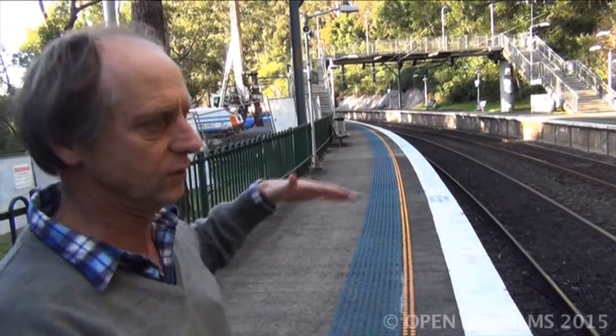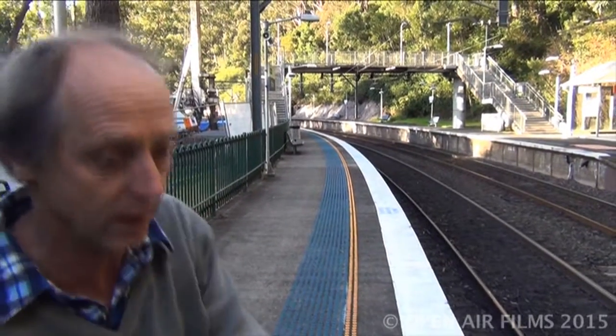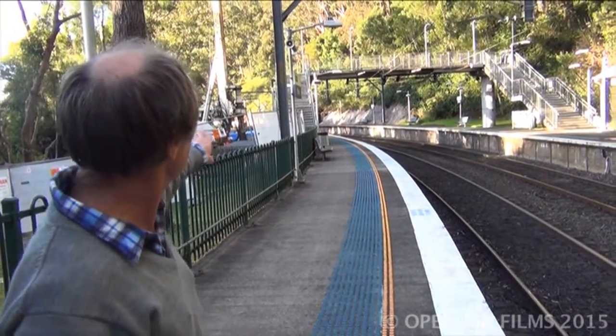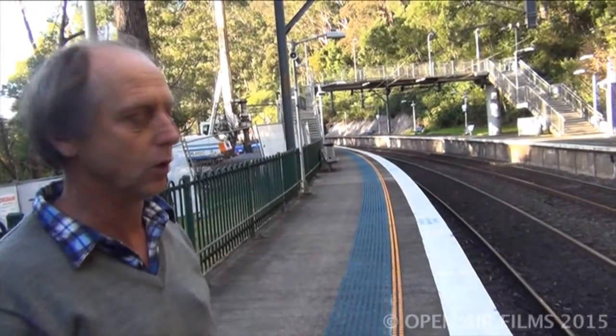It's shaking itself. It's always been unstable and shaking itself, or rather the coal trains going through shake it, and it's always been in danger of collapsing. So that's what this structure here on the left is for. They're going to shore it up.